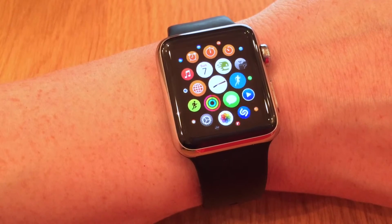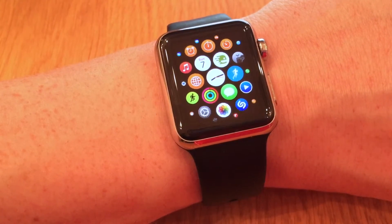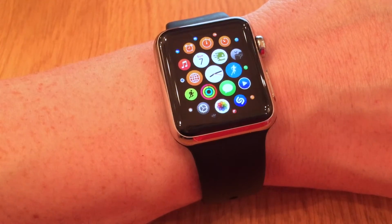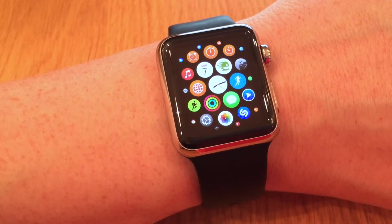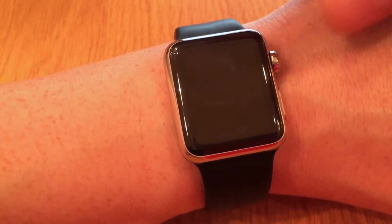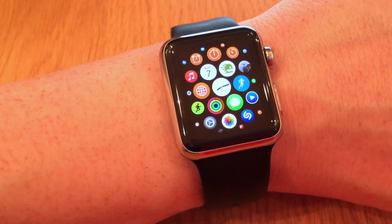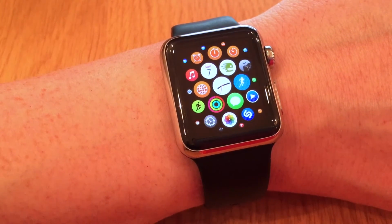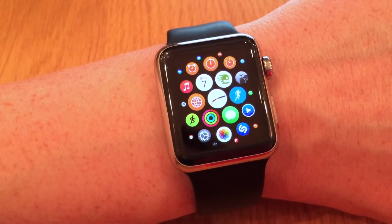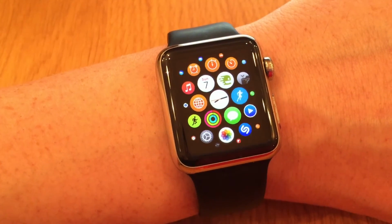So, these were my top 5 apps on Apple Watch: Twitter, Workout, Music, Messages, and Shazam. These are mainly my most used apps. I'm sure you have your top 5 apps or your most used apps on the Apple Watch. So it would be nice to hear from you what your top 5 apps are. Please let me know in the comments.